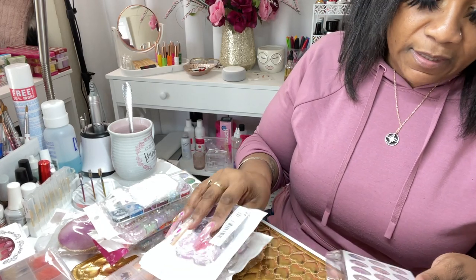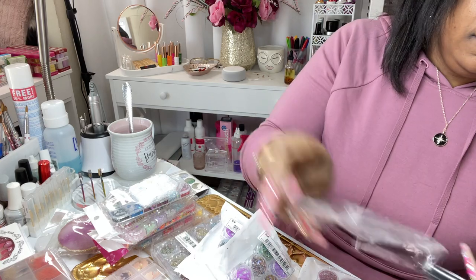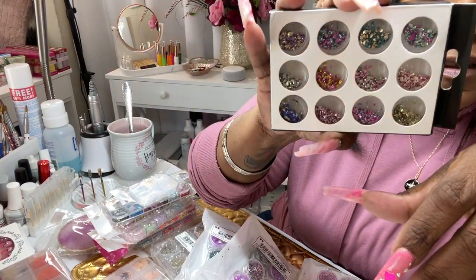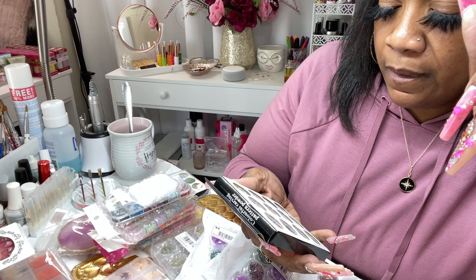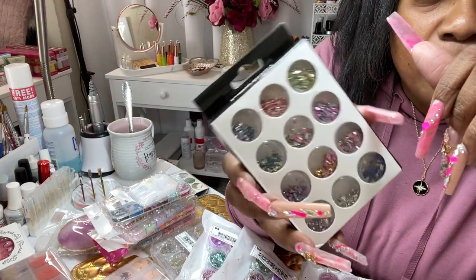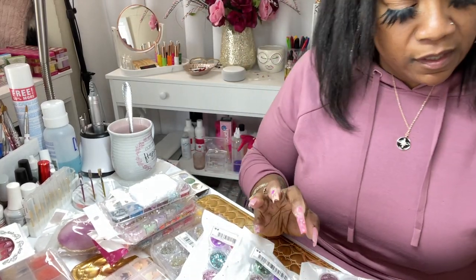Okay, so let's move on to these. Now, this right here is kind of like a broken glass or something like that. I'm going to show you. They are multicolored. You see that? The colors are really pretty. These are used for encapsulating. So I might even crush those down some more. I'm not sure, because some pieces are bigger than the other pieces. So I may crush those down some more, and then I may do something different. I'm not sure. But those are pretty. The colors are really pretty.